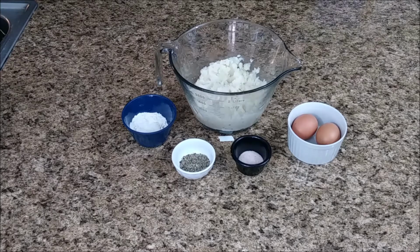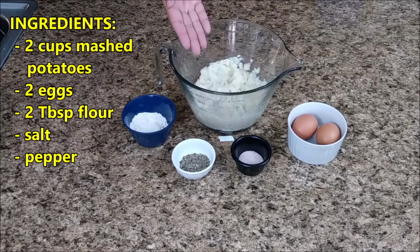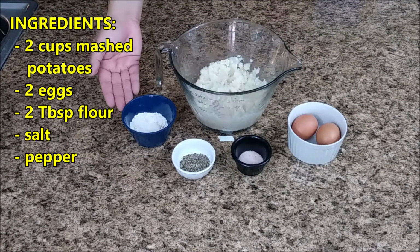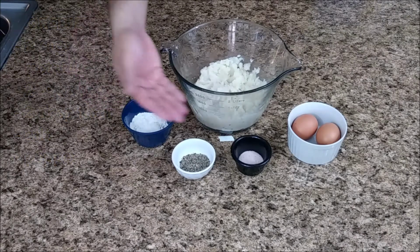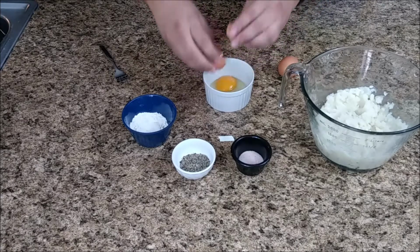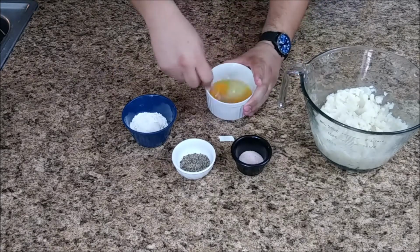Potato pancakes. You're likely to have mounds of mashed potatoes left over. We have a couple of ways to put them to good use. The first is a simple potato pancake that requires 2 cups of leftover mashed potatoes, 2 eggs, and 2 tablespoons of flour, plus salt and pepper to taste. Combine the ingredients in a bowl and stir until combined into a homogeneous mixture.